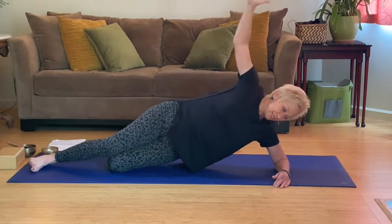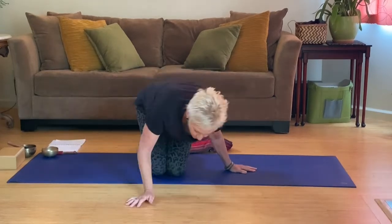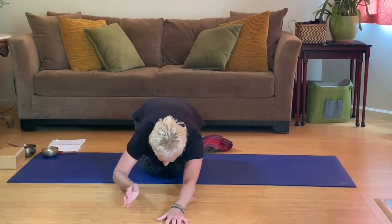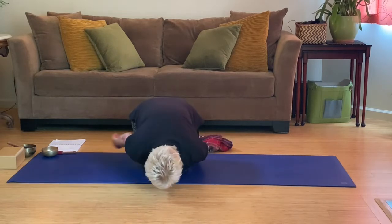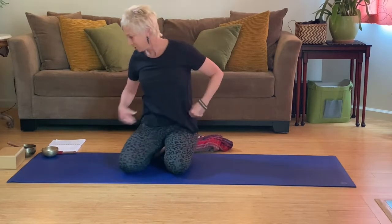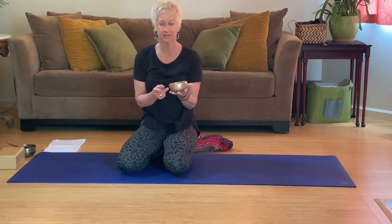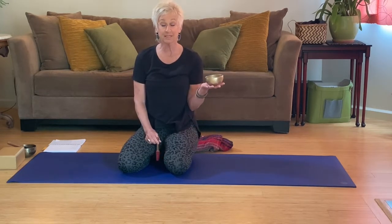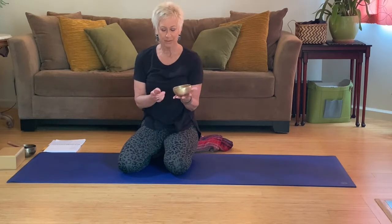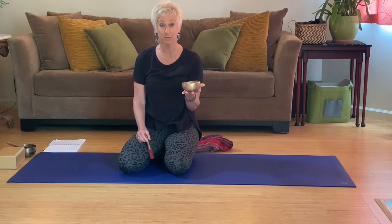And then whenever you've had enough, again, come down into child's pose in whichever way you want. Either knees together and arms by your side, or knees wide, big toes touching, whatever works for you. Taking a big breath in and smoothly releasing that for a little bit longer. 4 in, 6 out. Just feeling the calmness in your body and your immune system feeling so much stronger.